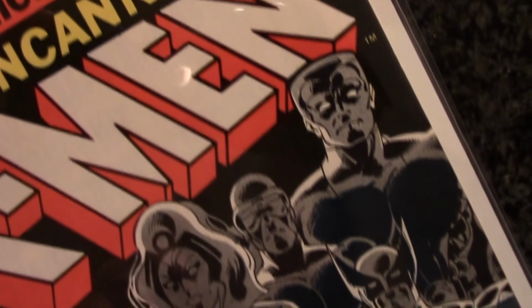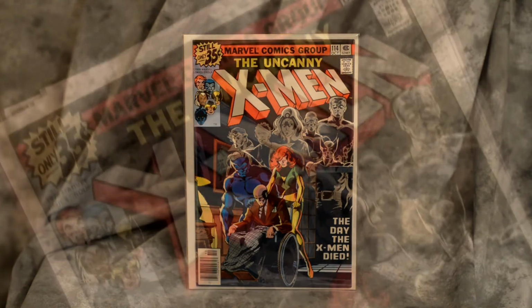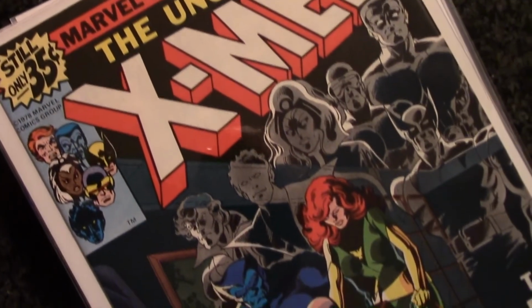It's a dark cover, a very difficult cover, and I just couldn't see myself owning this book in a lesser grade. And it's a classic, iconic Byrne cover with the ghosts of the supposedly dead X-Men looking over the shoulders of Phoenix, the Beast, and Professor X. Yes, very atmospheric, moody, dark cover. I really like it. Really nice.